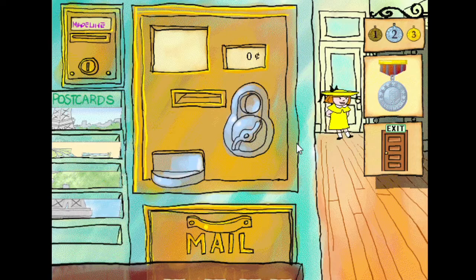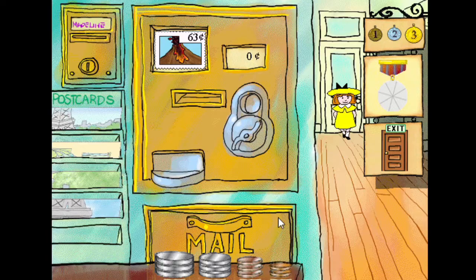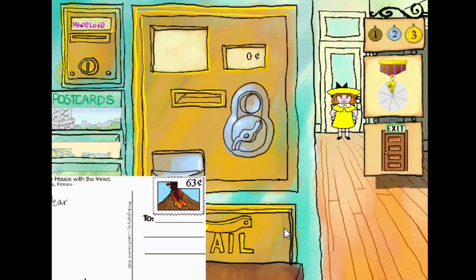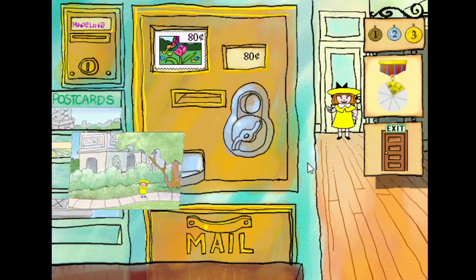Aren't you proud of yourself? You've earned a medal. Do you want to... Level 3. This is level 3. The stamp for a postcard to Japan costs 63. Let's send that postcard. The stamp for a postcard to Russia costs 80 cents. Let's send that postcard.